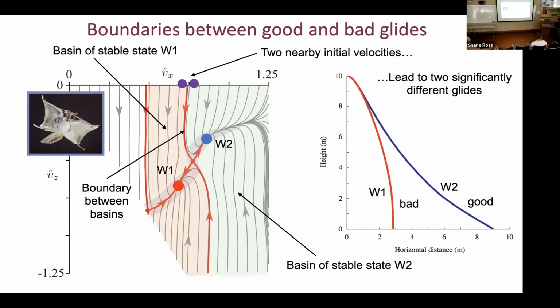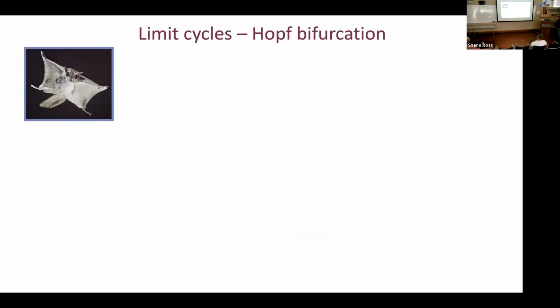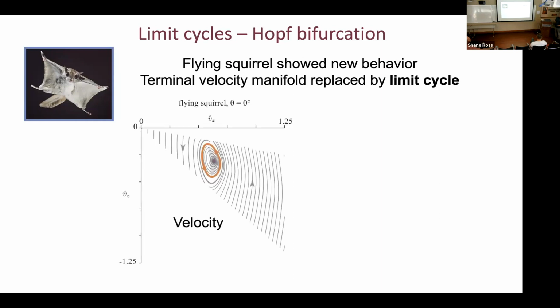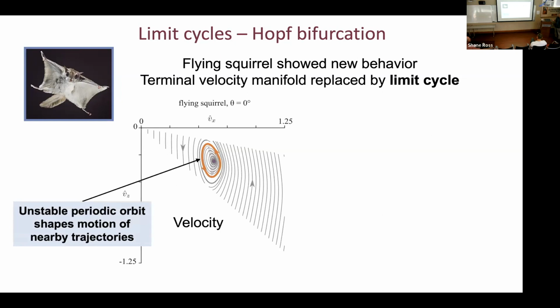We're sort of thinking of this simple model as a way to generate hypotheses and later be tested. We also saw, and it's again flying squirrel, what seemed to be a Hopf bifurcation, which we didn't necessarily expect. So the terminal velocity manifold isn't always present, and it's sometimes replaced by a limit cycle. So for the flying squirrel, we found that there was a case of an unstable periodic orbit showing up, and it shapes the motion of nearby trajectories. If you're wondering why do we only have this sector, it's because we only used the part that we had experimentally. So we only had a little sector of angles of attack.